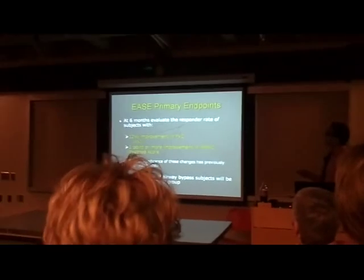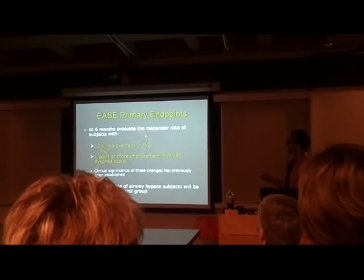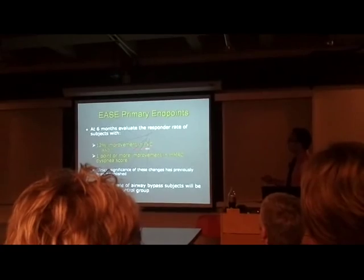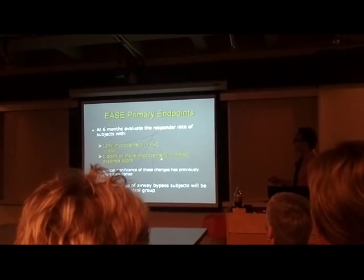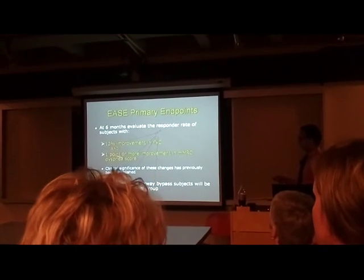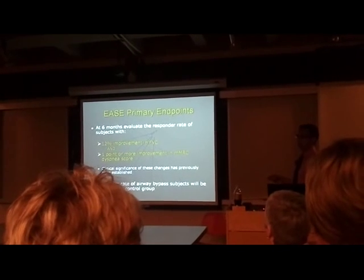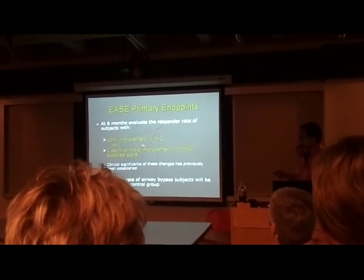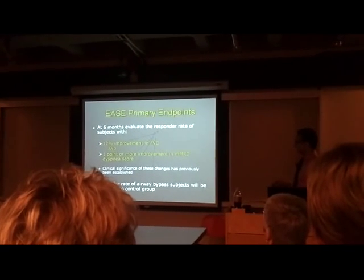But so initial data looked okay. At 6 months, most of the responders had improvement in their FVC, about 12%, and about 1 point improvement in their MMRC. But these were both sort of co-primary endpoints. We didn't get both endpoints in most of our patients. We got MMRC in most of the patients, but not 12% improvement in the FVC.